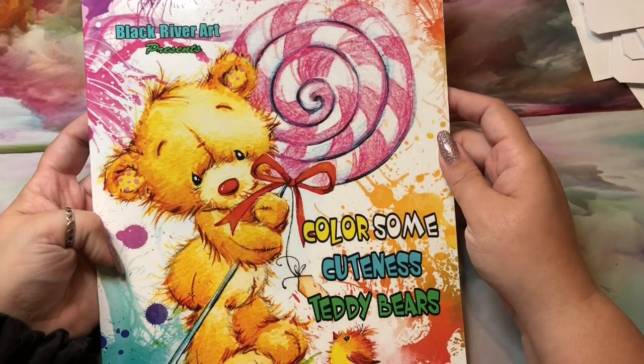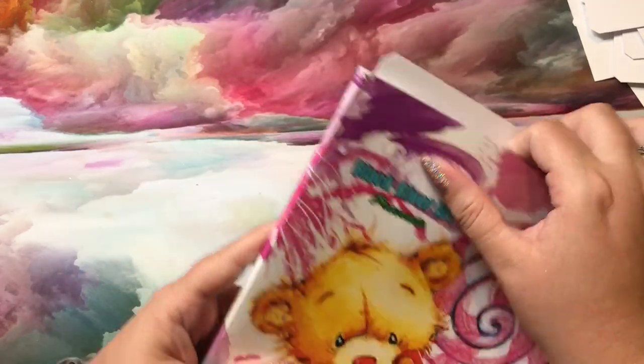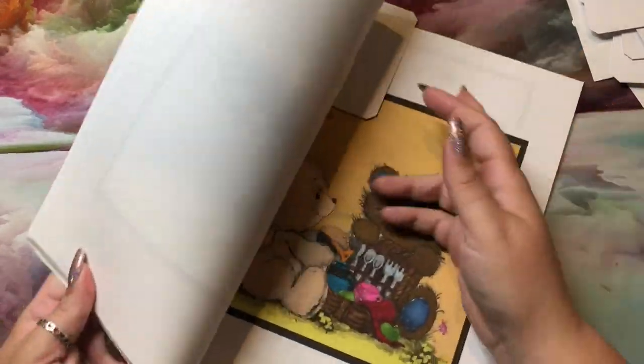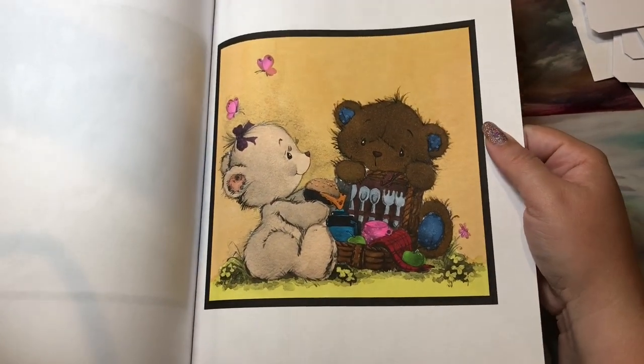I have Color Some Cuteness Teddy Bears by Black River Art, which I think is Carlin Douglas. And I've done this teddy bear. I based this off my two teddy bear friends.